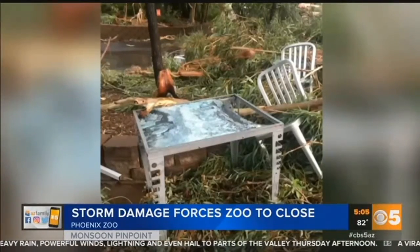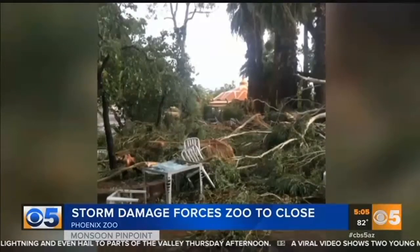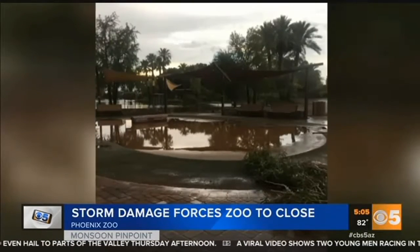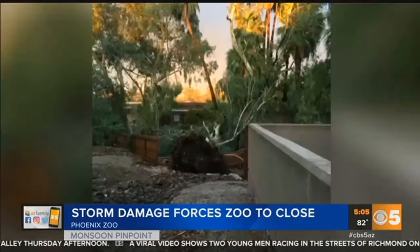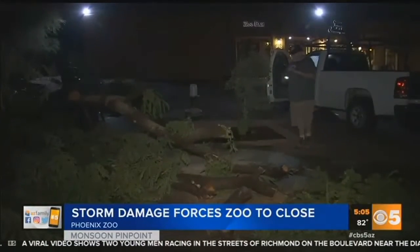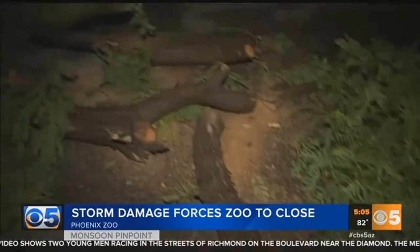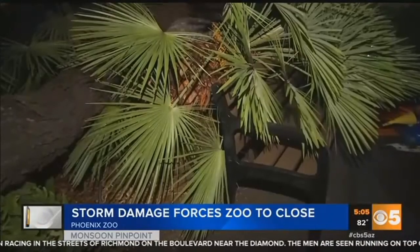So first and foremost, we always check on dangerous animals. That would be your lions, tigers, bears, elephants, things like that. So luckily, when it did hit at 5 o'clock, there were still plenty of staff here on grounds. So they sprung into action. They made sure all of those animals are accounted for. The exhibits had not been compromised. No branches had fallen down, providing any kind of a route outside of that habitat. So that's really the first thing we do.